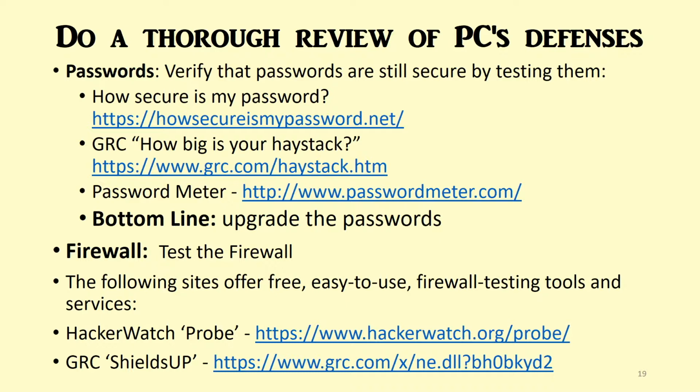Password meter, I have not used it, but the bottom line is upgrade your passwords so that they are more secure. Probably we'll see in the very near future that the overall system is going to go to pass phrases instead of just passwords.